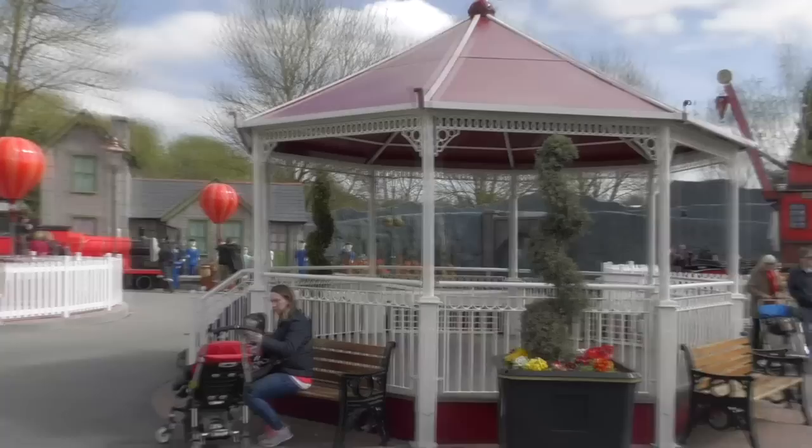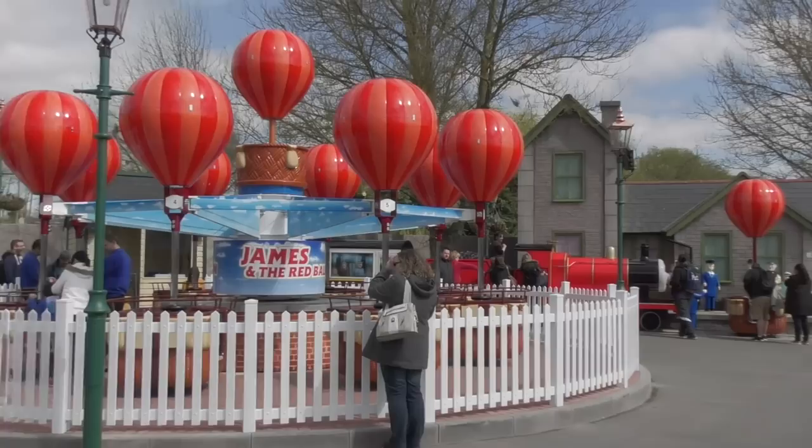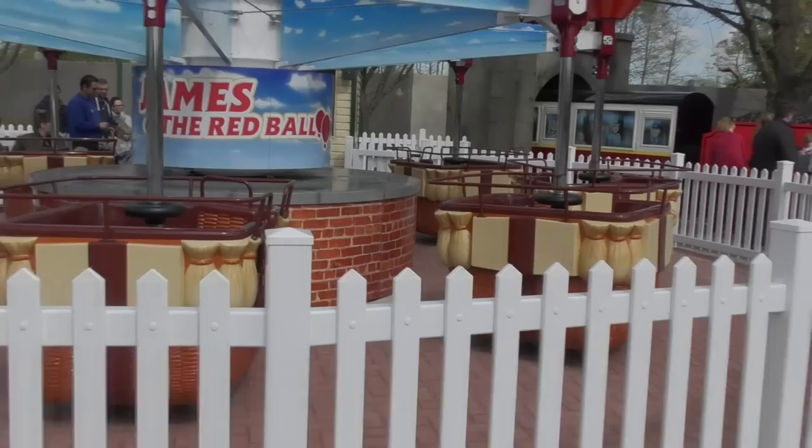So if you remember, this was literally just a picnic area since it opened, when this expansion opened 2 years ago. Now they've added another flat ride just here. It's not massive, but it's nice what they've done to it. Nice theming. There's the little cabins, and then you've got James just over here as well.